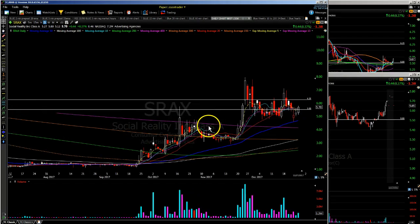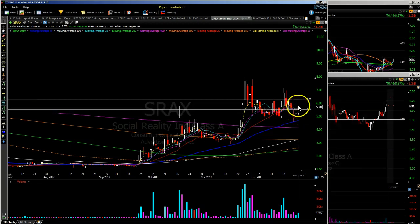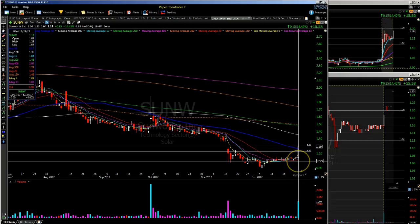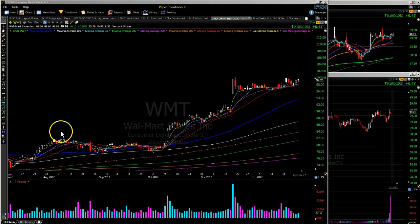SRAX, this is one of those blockchain stocks, maybe trying to bounce here off the 50 SMA on SRAX. And maybe it turns and goes. The high today was 5.80, so maybe 5.85 gets you the break of 6 on that one. SUNW, nice candle here, 1.2 million shares. High today was 1.23, so maybe 1.25 is enough to get this one moving further, continuation.